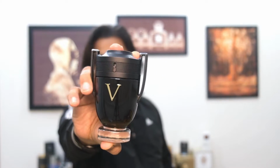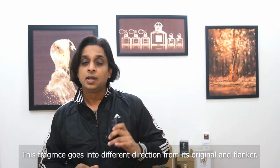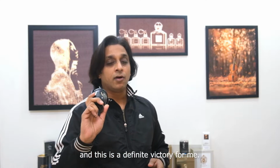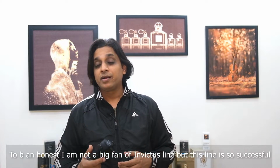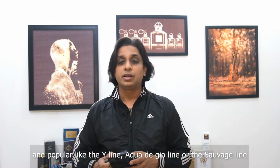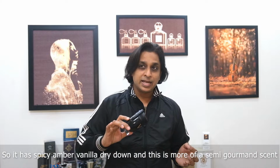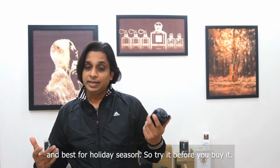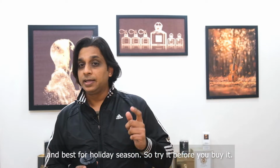So guys, here is the bottle and I really like the golden V. Guys, this fragrance goes in a different direction from its original and flanker. Finally, the bubblegum vibe has been removed from the Invictus line and this is definitely a victory for me. To be honest, I am not a big fan of the Invictus line, but this line is so successful and popular, like the Y line, Acqua di Gio line or Sauvage line, that everyone really loves it. It has a spicy amber vanilla dry down and this is more of a semi-gourmand type of scent, best for the holiday season. So try it before you buy it. So on the second spot we have Invictus Victory by the house of Paco Rabanne.